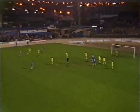Kings Lynn's exit from the cup came from a cruel blow. Adams, the man who'd put them ahead, attempted to clear with a diving header, only to hammer it into his own net. To make the final score, Bristol Rovers 2, Kings Lynn 1, a day which definitely belonged to the semi-professional footballers who did their supporters proud.